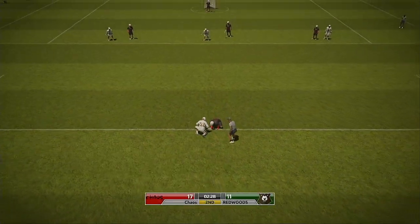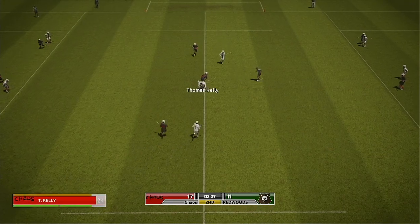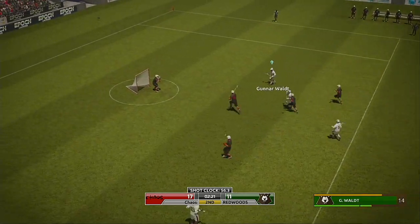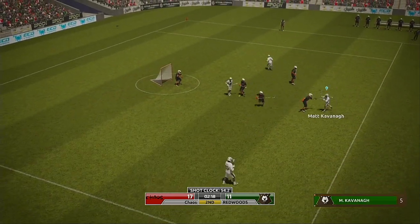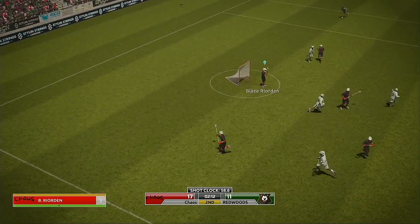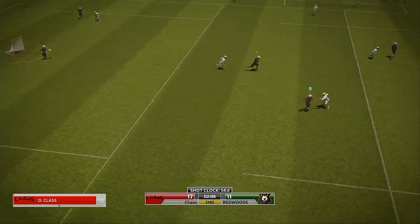Play resumes. We're underway again here at the Cathedral. Garrett gets in first, and the home team have the advantage. Ball top center. Ball top right. Kelly lets it rip. Three. Saves. Transition opportunity for them now.